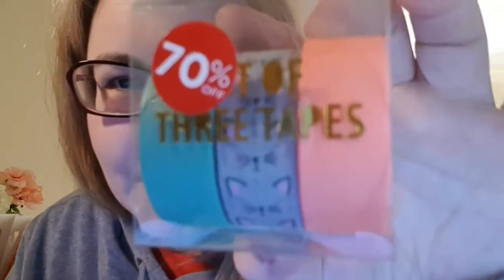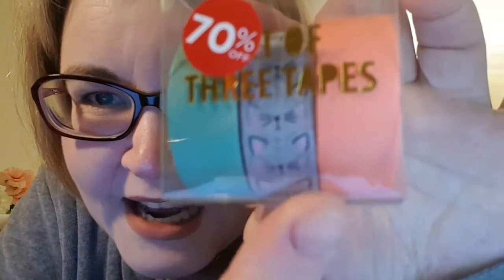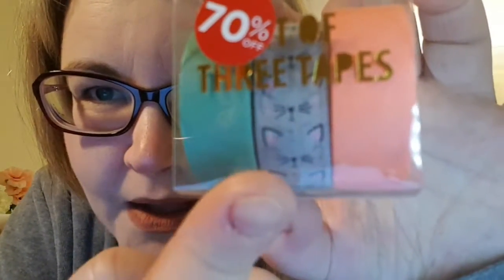Then I got this from Accessorize, which again I'm going to use for a planner spread. This was 70% off. Look, how pretty, how cute is that little kitten washi tape. I like it.